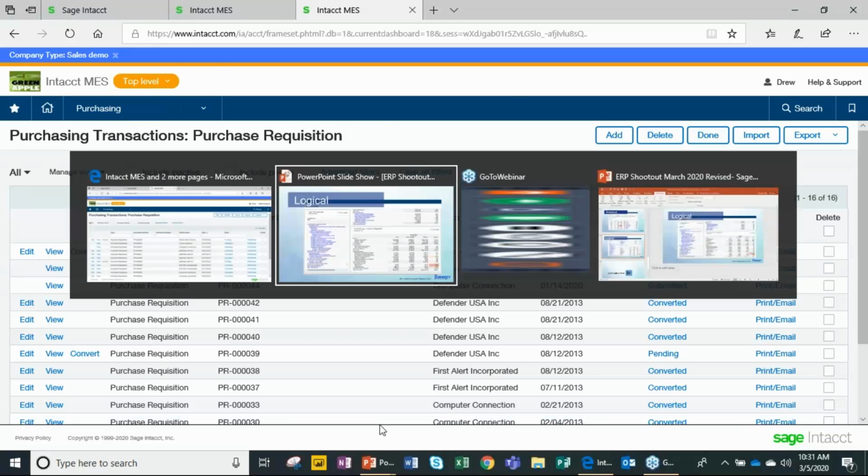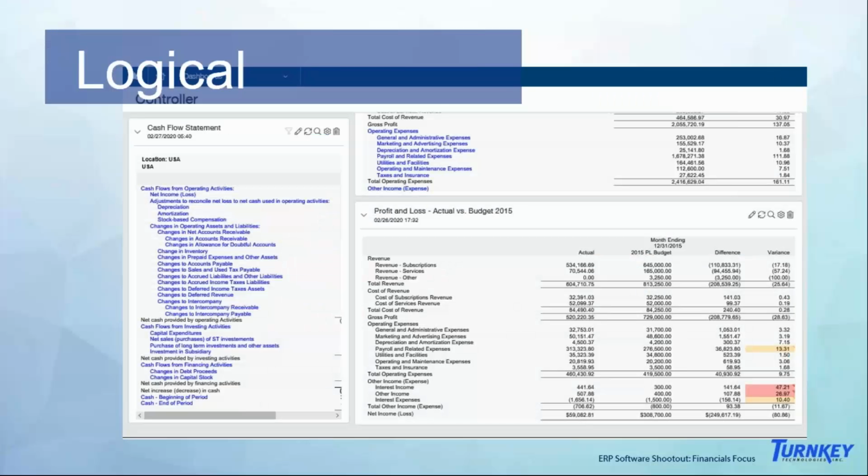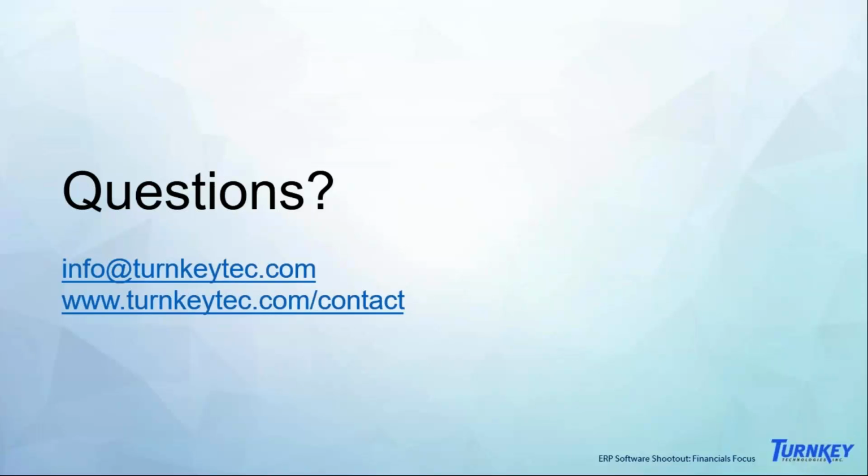So that's sort of the end of my little spiel. Take a look at the workflow, and that was a very, very high level. If you have any questions or you want to see more, please feel free to contact us. We are always willing to sit down with you and give you more in-depth.